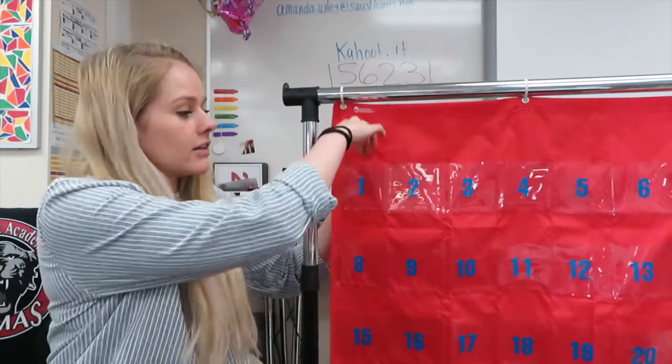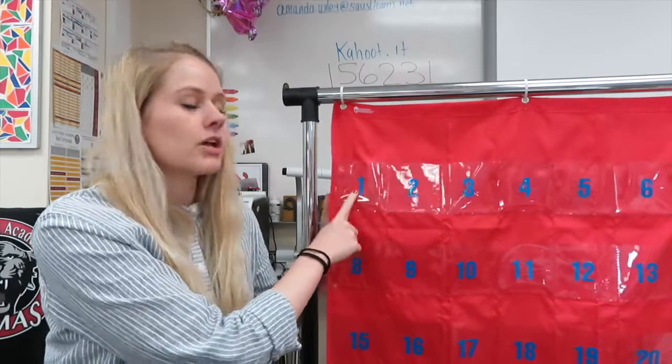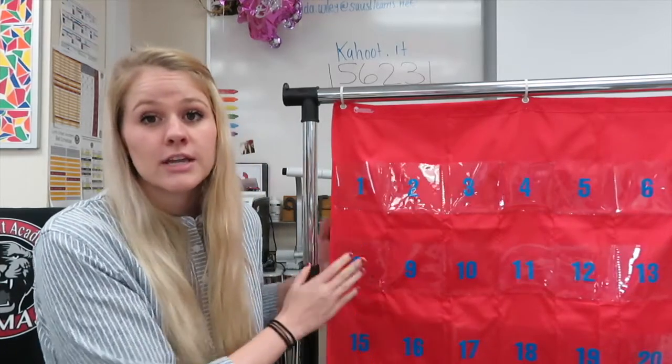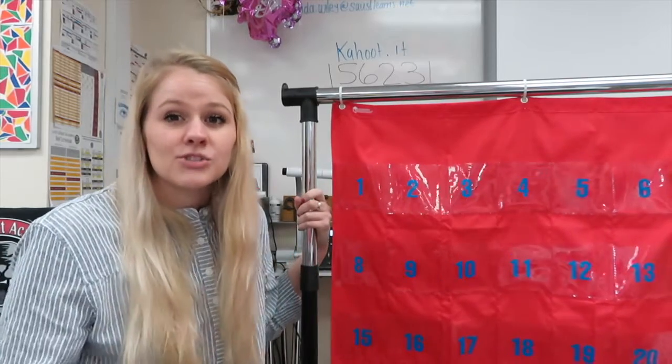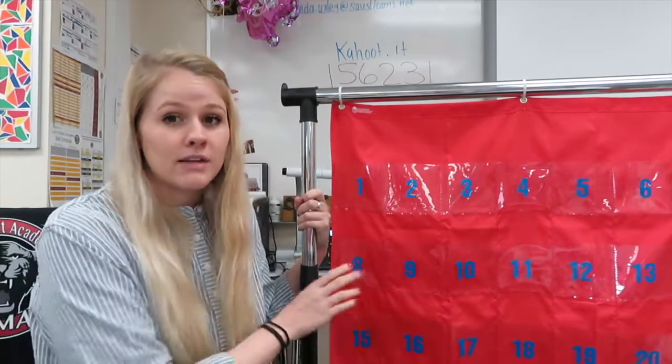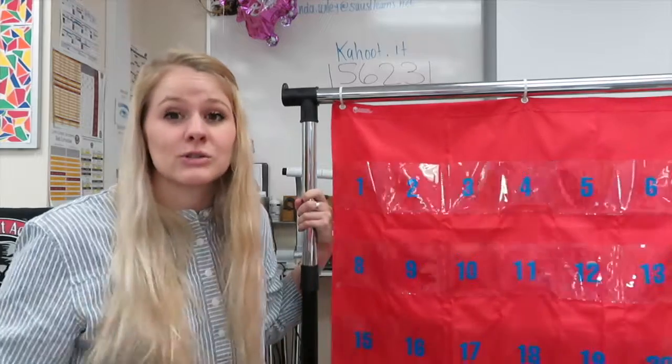So kids will have their cell phones in these different pockets, and each number will match the number on their desk. It also matches the numbers for their Chromebooks or their laptops. So I do collect cell phones every day at the beginning of class, and this is just where they put them. At the end of the class, they do get them back, but if I do see them out and they didn't want to put it in here, then it does go straight to the office.